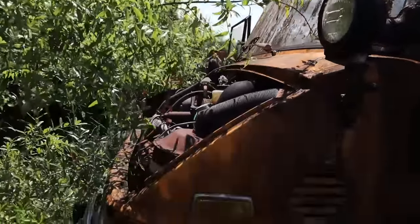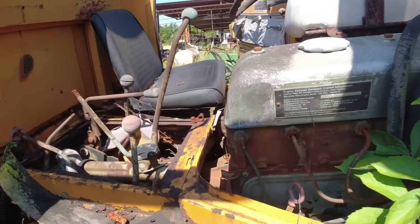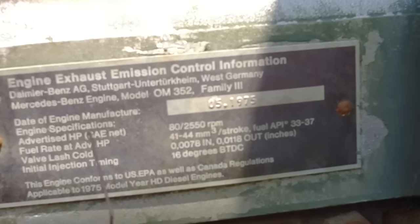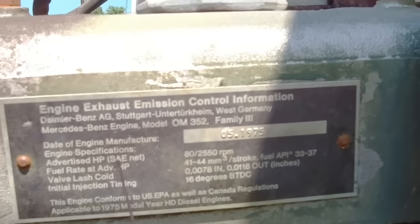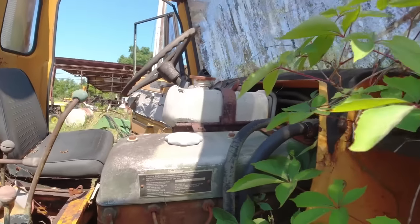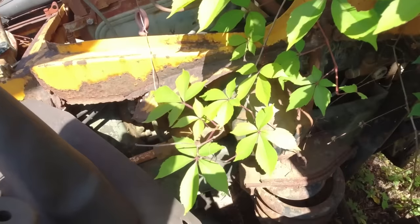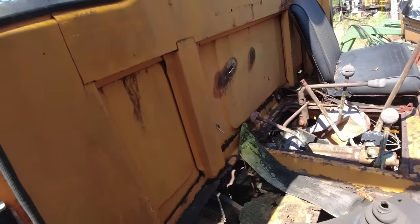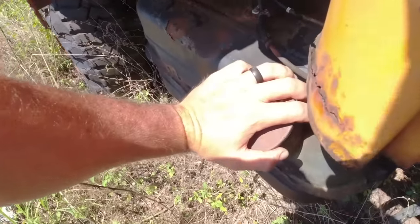Wow, what about that? Fuel tank over here. What kind of engine is this? Oh, it's a Benz. It's a Mercedes motor. 1975 is the date of manufacturing. So this is a 75 model, got coil springs on the front. Wow, this thing's cool. Let me just run and make sure we got some fuel.